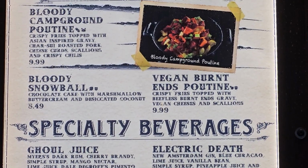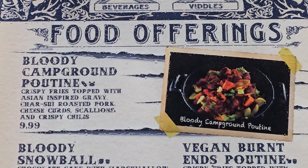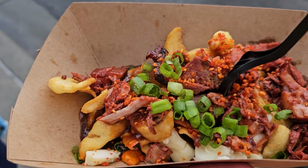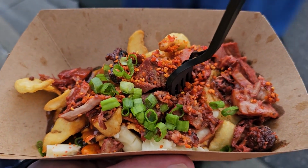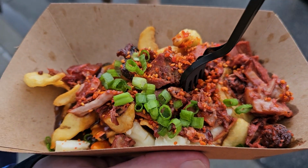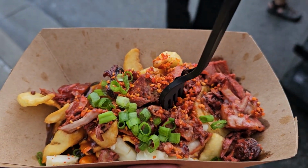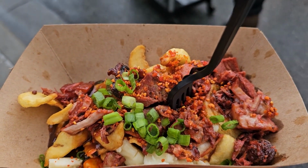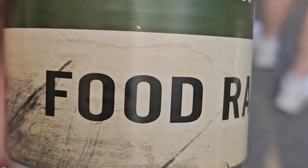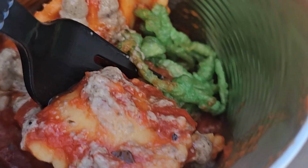One was this bloody campground poutine, which was absolutely delicious. It was fries with an Asian-inspired meat on top. It was really delicious. And then the other thing that we got was the Left Behind ravioli, which was mini cheese ravioli, and it was inside of the Fedora can. So that was kind of cool, and we kind of just wanted that as a souvenir.